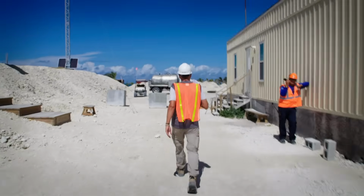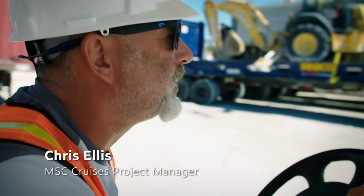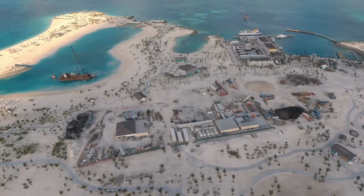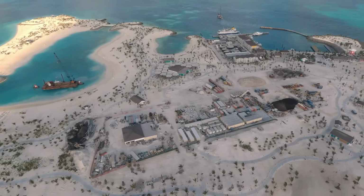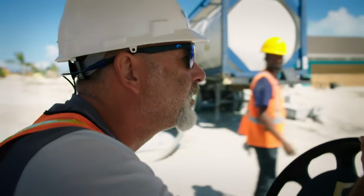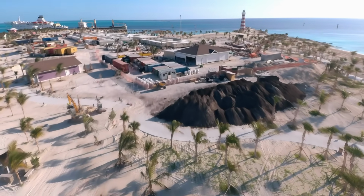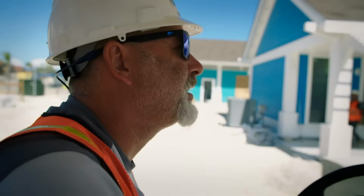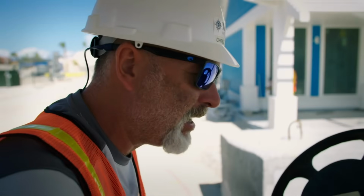I'm just checking on progress on the back of house. Is what we describe our utility yard, which is what we use to run this little small city and supply it with all the power, electric, water, sewage, incineration capacity, staff kitchen, the whole lot. So this is how we run our little village on the island.